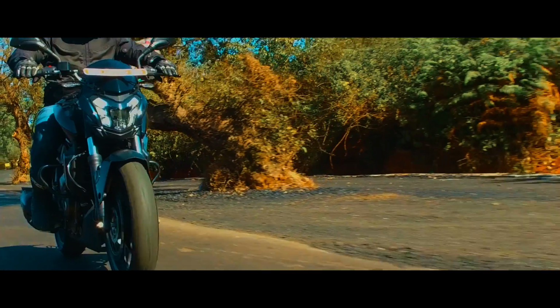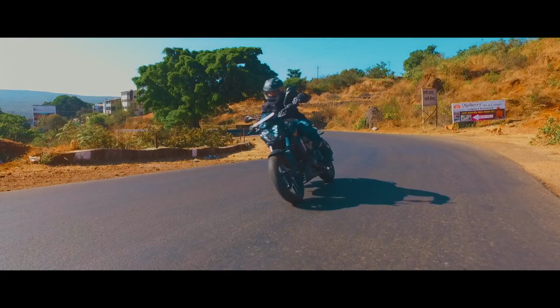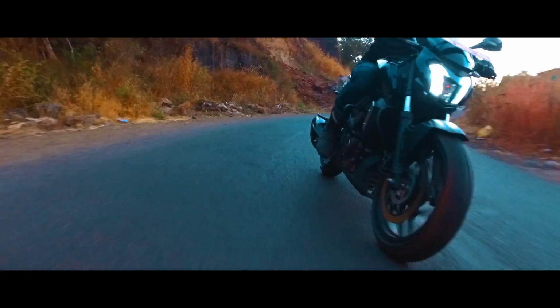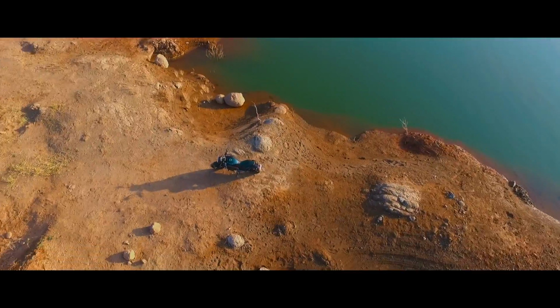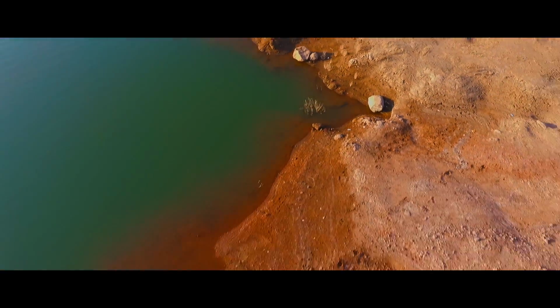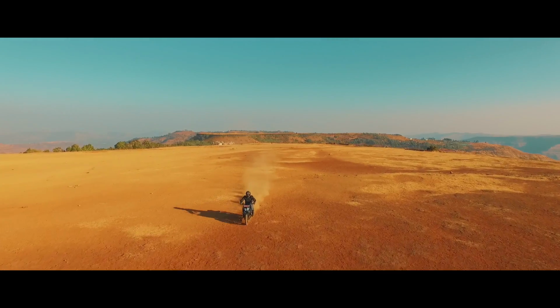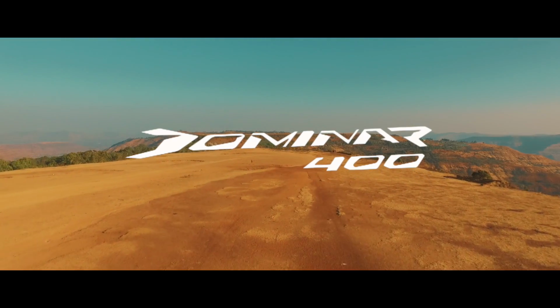They entered the game decades ago with the Chetak and took the market by storm. Then they brought the Pulsar range of motorcycles, which redefined the Indian two-wheeler market. Now they are back again with something bigger, their flagship motorcycle, the Dominar 400.